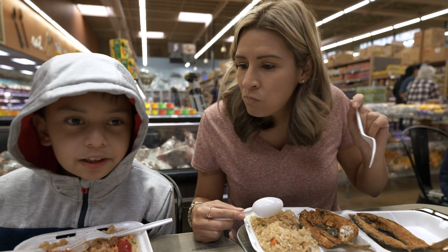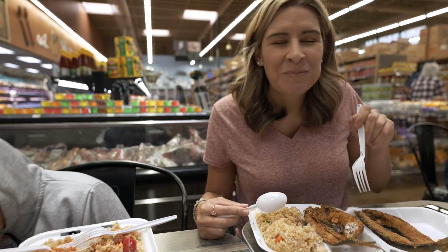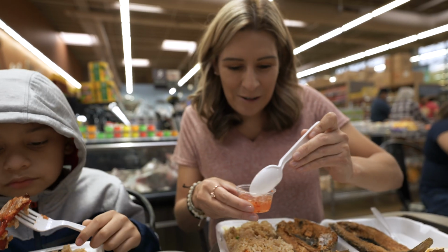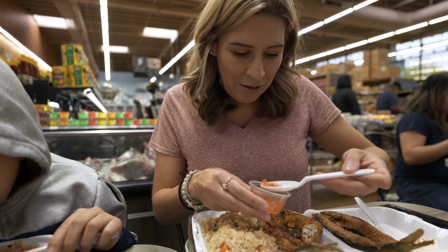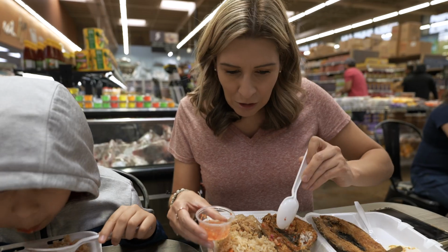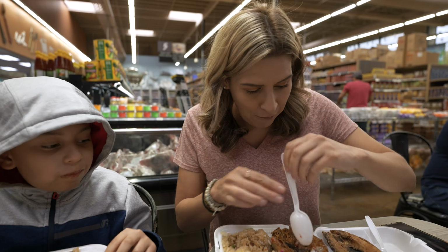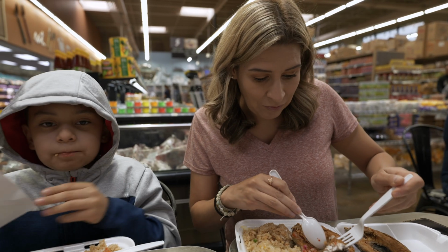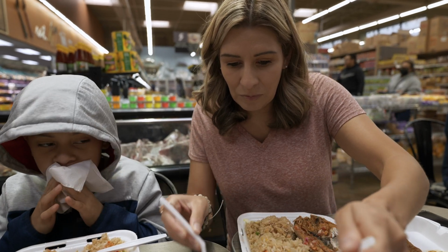Tocino is not getting along with my stomach. Always gotta have a little bit of my favorite here. Oh, I feel like I'm gonna create a flavor explosion right now, Kuya. Ooh, I can smell the chilies in that suka. It's gonna be really spicy, Mom. Yeah?